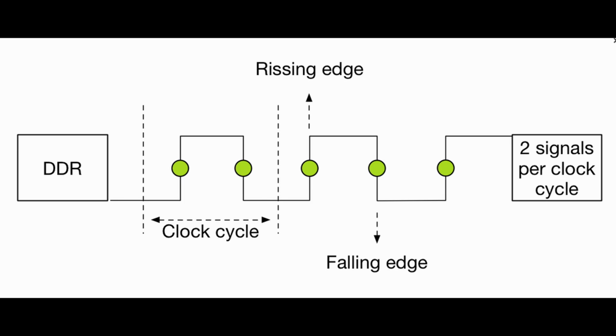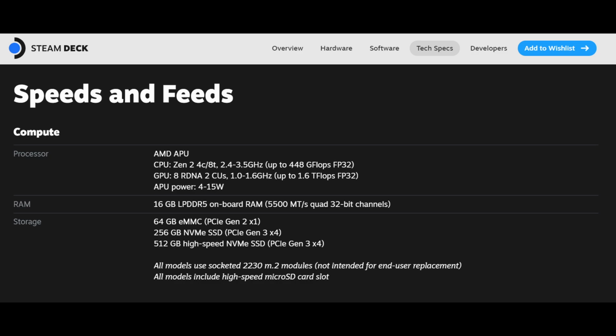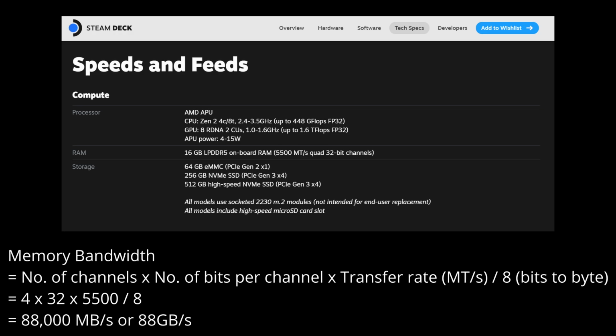Megatransfers per second is like miles per hour or kilometers per hour. It's the speed, whereas hertz is defined as cycles per second. For more info, check his video. The other interesting piece of information here is that Valve later updated the specs page to quad 32-bit channels, or a 128-bit memory interface, which allowed us to work out the memory bandwidth of the Steam Deck.